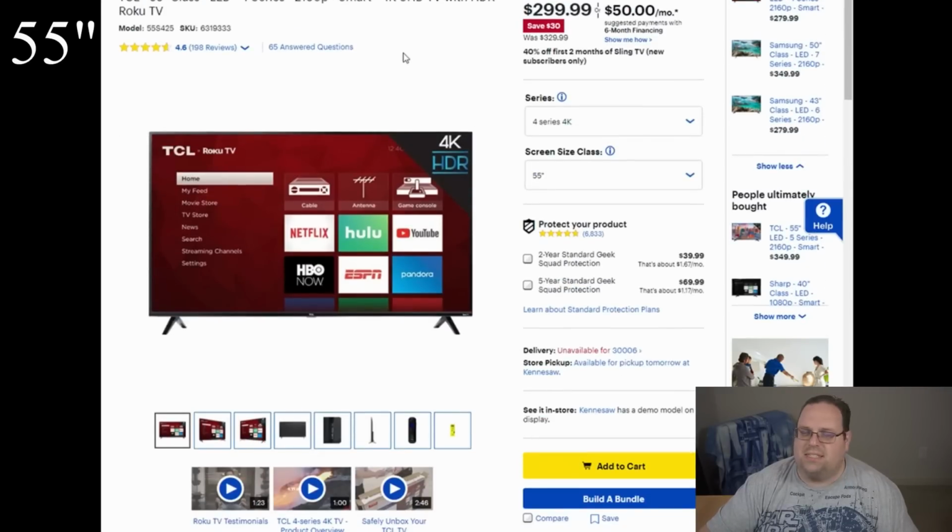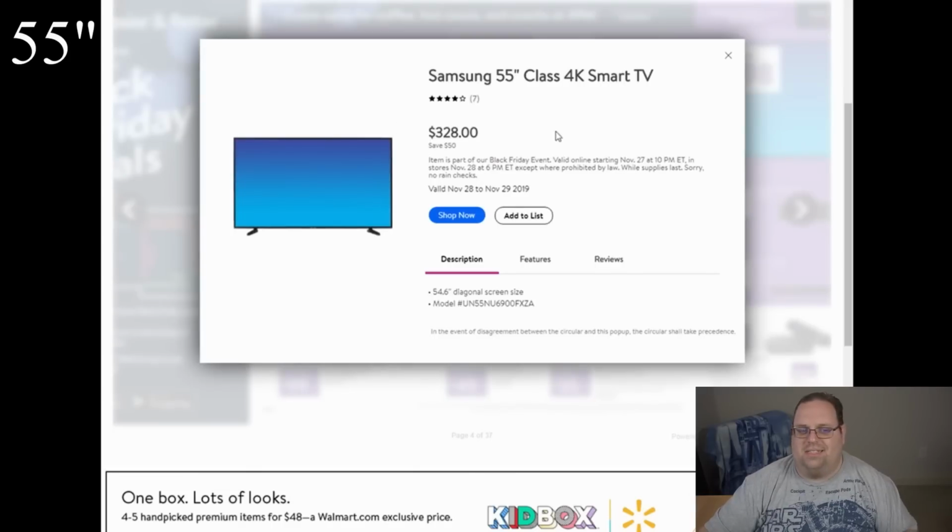TCL, once again, decent series TV. This is on the lower line, so it's not going to be as bright as if you were to spend a little bit more money, which you're going to get a little bit brighter TV out of this Samsung 55-inch. This is their 6 series, the 6900. Remember, this is the lower line of Samsung's TVs. It's going to be available on Black Friday at Walmart for $328.